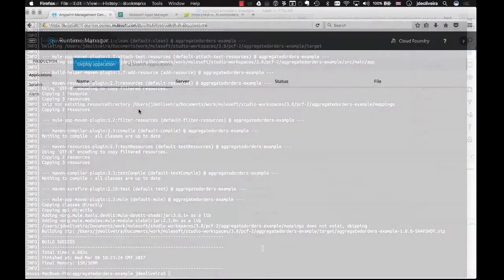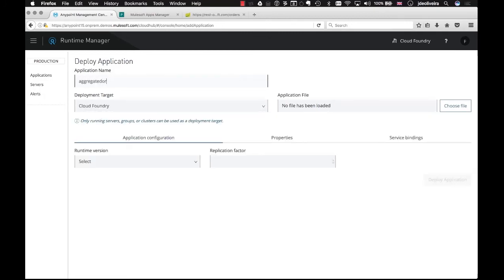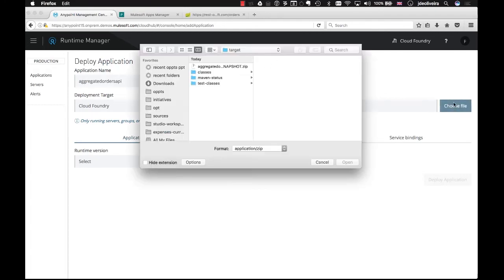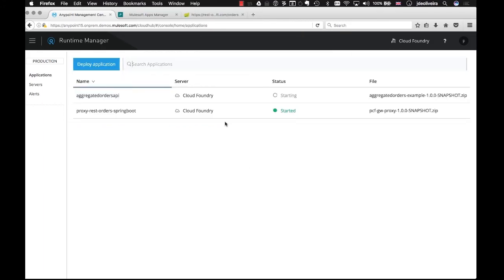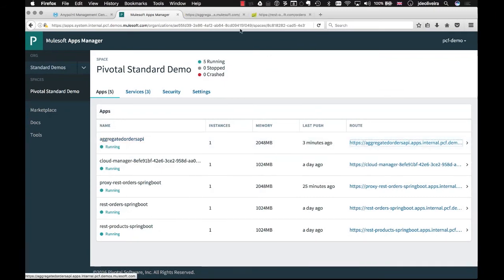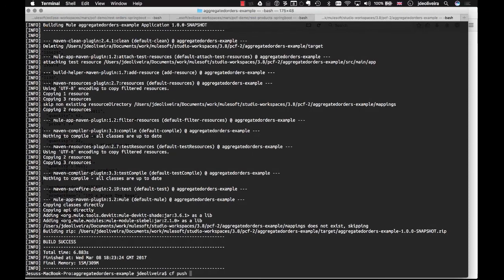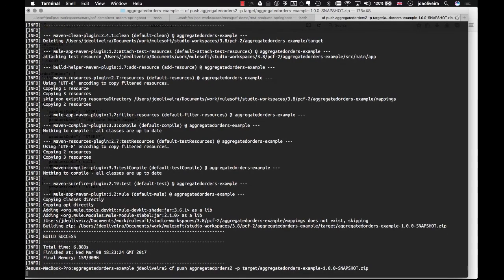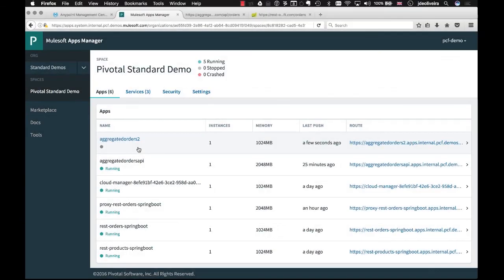the PCF Elastic runtime. To do this, we go to the Anypoint Platform Runtime Manager, create a new application, select Cloud Foundry as the deployment target, choose our recently created zip deployable artifact, provide additional configuration details, and click Deploy. If we switch back to PCF Apps Manager, we will see our API being deployed. Alternatively, our application can be deployed through a conventional CF push command using the Mule buildpack.